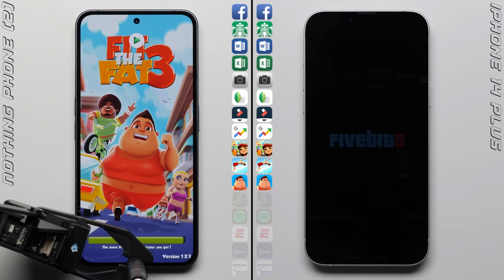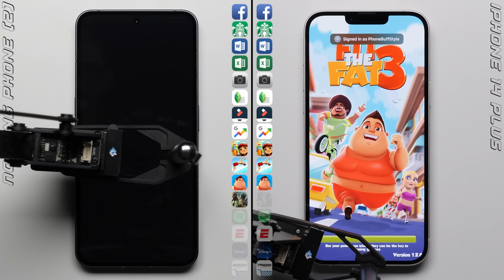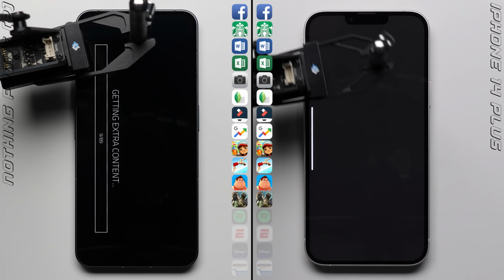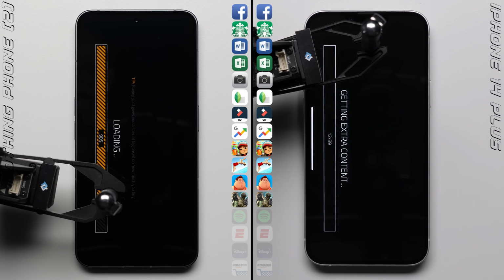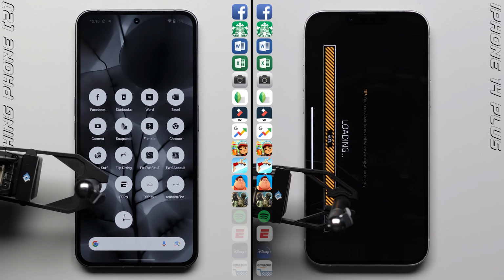It pretty much has to load these next two games at a faster rate, or else it can kiss its chance of winning goodbye. And the good news for the iPhone is it is able to load Fit the Fat at a faster rate, allowing it to join the Nothing Phone as they each work on forward assault, where once again, the iPhone seems to be progressing through the task a little bit faster.